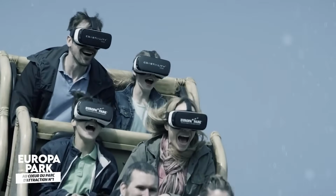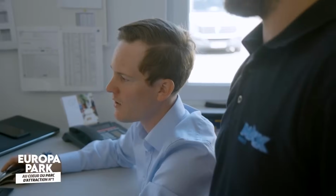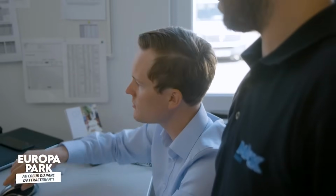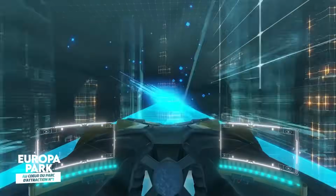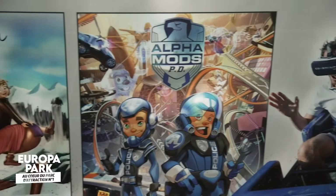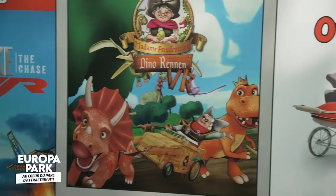Here, virtual reality gives the roller coaster a double dose of thrills, and for good reason. Thanks to the accelerations and the headset images, it is possible to trick the brain. The visitor can indeed believe that he's in a loop or even an inversion, even if this is not the case in reality. With Coastiality, you can have many different experiences on a single circuit.